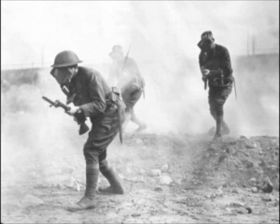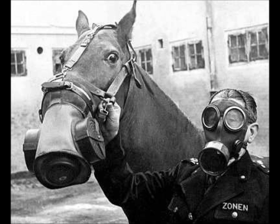After the invention of gas masks, gas didn't do much damage to the troops, however it still hurt the animals. In an attempt to save the horses, gas masks were designed for them, but did not fit well and the horses would die.